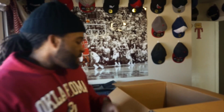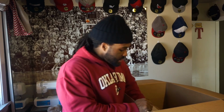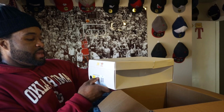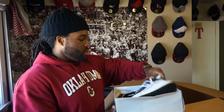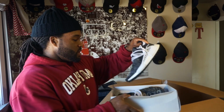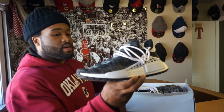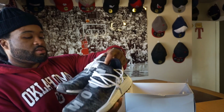And I was kind of saving this box to the last. The box is a little damaged on the top. We have a human race, NMD Trail human race. These are a size 9.5. All right, we have the Pharrell human race. Had these before, not this colorway. These ones say moon and clouds on the top.